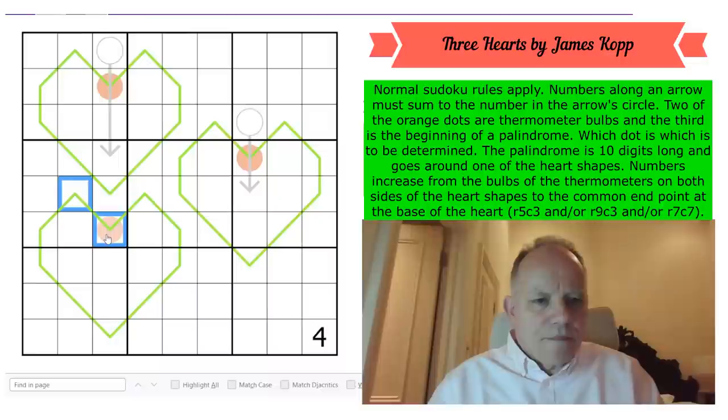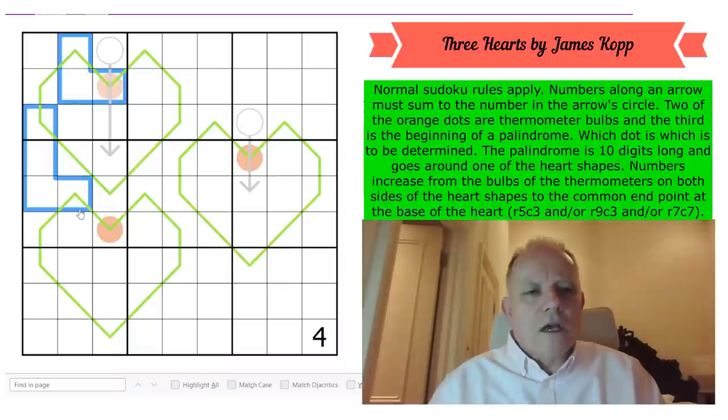Or I'm just going to redo it. Those would be the same. Those would be the same. And those would be the same. Yes. These two hearts are not palindromes. They are thermos. This is the palindrome.